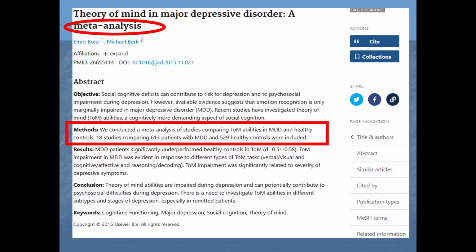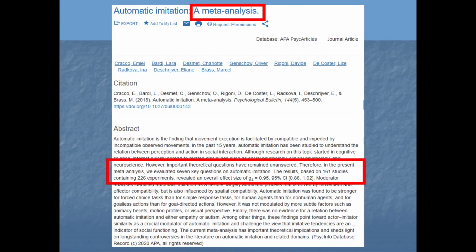So they are seeking out all the previous studies that did a particular type of test, depressed people versus a non-depressed control group, comparing their theory of mind. Then here they're going to report an overall effect size when statistically combining across all those studies they found. So that's the big bit of results previewed in the abstract. The d equals 0.51 to 0.58. That's an effect size measure, Cohen's d.